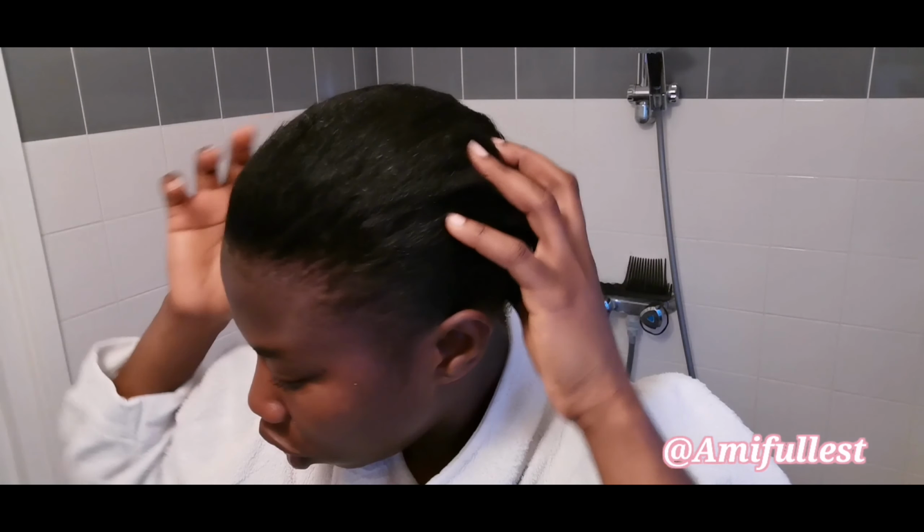But first, I really like this container. I picked it up from AliExpress, and it is very easy, because you just put the product into your hair like this, and the product actually touches your scalp. You massage it. As you can see, I've relaxed my hair and I did a sleek bun, and this is what it has been turning into.